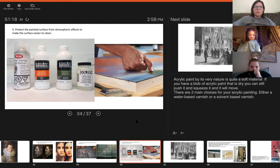So when you produce work really, really quick, you use spray retouch varnish. You can also use paint-on retouch varnish. Soluvar is my favorite brand. It's produced by Gamblin. Soluvar.